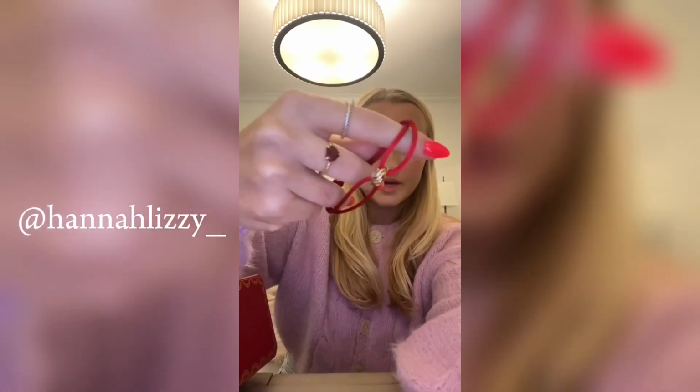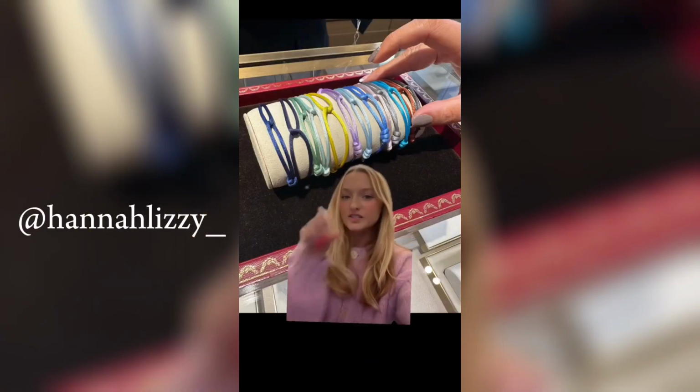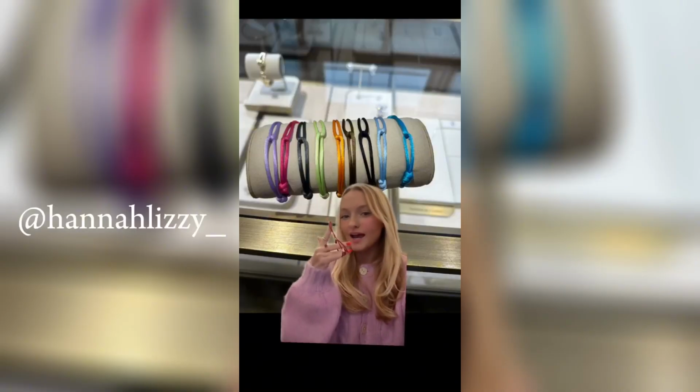I think I'm gonna do black. I don't know, I want to have a few different colors. Let me tighten it. It looks like this, and then there's a little silver ring and two gold rings in there. Every time you see a Cartier store, you can go in and switch out the cord for free. So it kind of is just like the bracelet that keeps on going, and I love this.